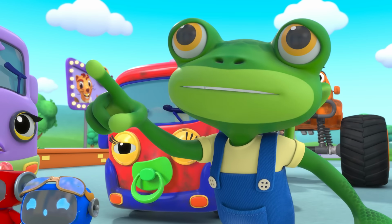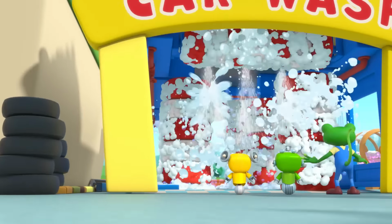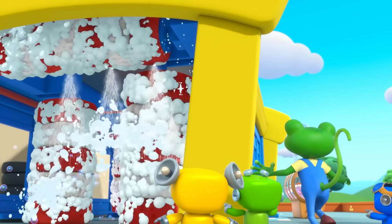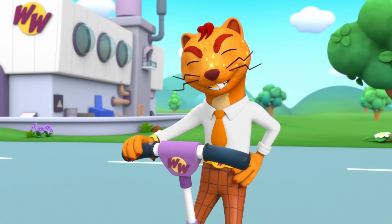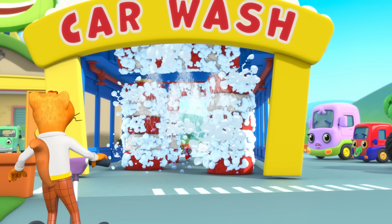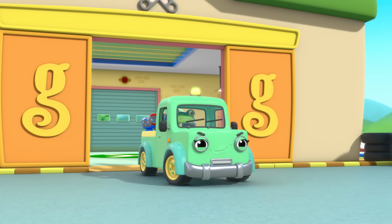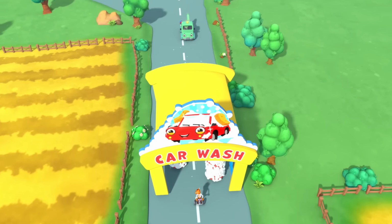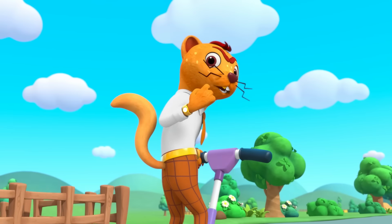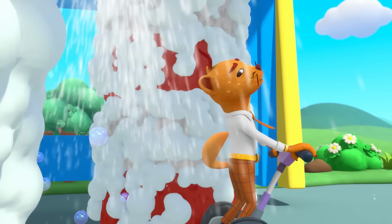We need to switch it off! Oh no! We've got a runaway car wash! Oh, this is just too funny! Good golly! Good gosh! Follow that car wash! Oh, get away from me! I took a shower last week, thank you! No! Ah!